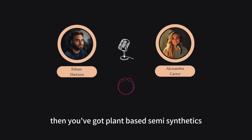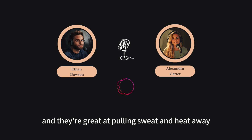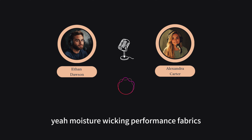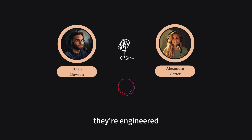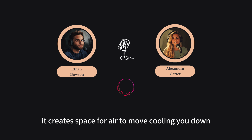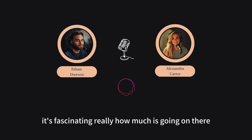Exactly. Then you've got plant-based semi-synthetics, things like viscose, lyocell. They often come from wood pulp. They feel really smooth, cool against the skin, and they're great at pulling sweat and heat away. And then, of course, the techie stuff. The performance fabrics. Moisture-wicking performance fabrics are engineered to pull sweat to the surface so it evaporates super fast, keeps you dry. Makes sense. And actually, beyond the fabric itself, just wearing looser clothes helps. It creates space for air to move, cooling you down. Simple, but effective. It's fascinating, really, how much is going on there.